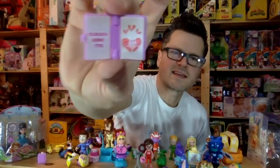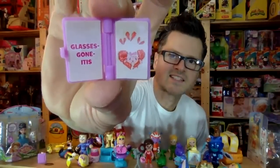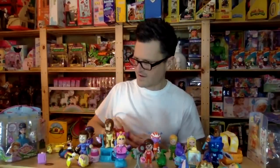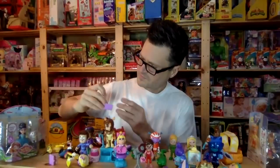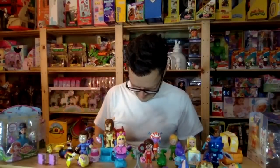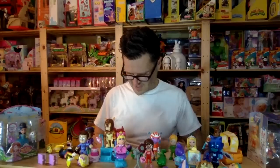And then this disease that she's looking up is glasses gonitis. And there's a very sad looking Lammy right there. And it's the same kind of mechanical book. So that's cool. That's very cool.